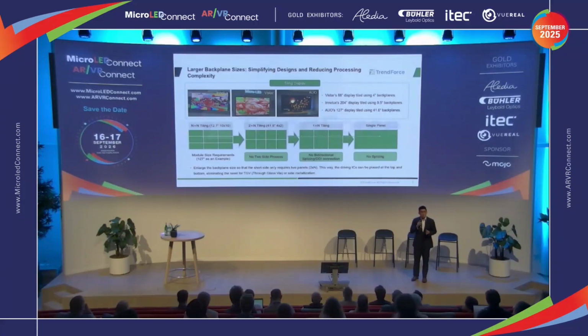If we use the smaller backplane, we have to tile a bigger size based on N by N. That means for each backplane, you need to proceed with very complicated side wiring or TGV process, and that results in lower yield and higher cost. So if the backplane size can be enlarged up to 41.6, then you can do the second stage, 2 by N tiling. That means you can put the driver IC on the edge side, so you can totally remove the seamless process on the individual backplane. I think that is a very efficient approach to lower the cost, which is a very important thing for micro LED display, and also to improve the yield.